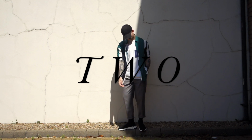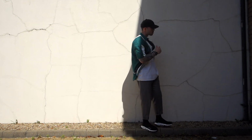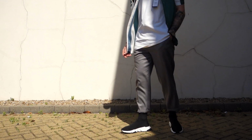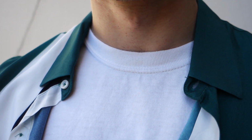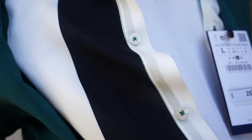Alright guys, coming into outfit number 2, and now we do have the Zara bowling shirt. Now this outfit, I've gone for a bit more of a summer vibe, pretty much stuck to the colors that are in the shirt apart from the grey pants. So on top we do have the Zara bowling shirt, which underneath I have the vintage creamy white t-shirt from ASOS. Then coming on down, we have the grey smart pants, which are from Urban Outfitters, and then finally finishing off with the Balenciaga Speedrunners on foot.